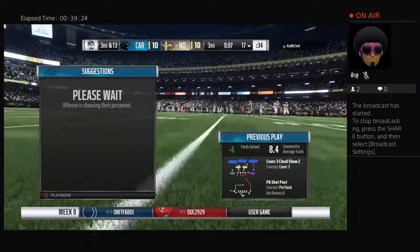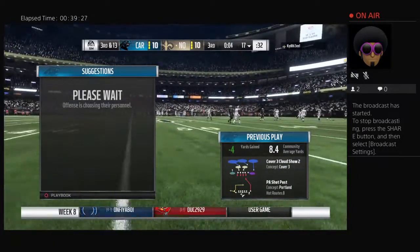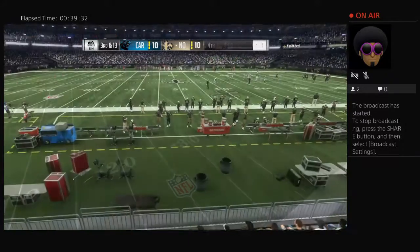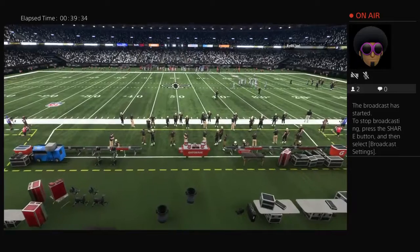Imposing their will on these offenses in this game. Yeah, absolutely, going toe for toe. Just curious if one of these offenses can wake up a little bit. If there's any way they can find something that can pop, something big to knock them back on their heels.